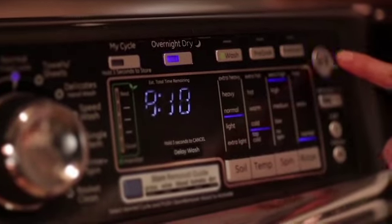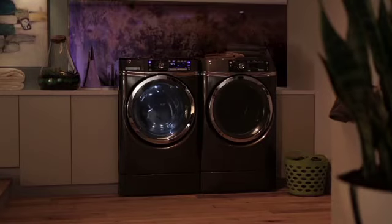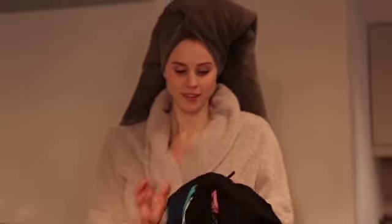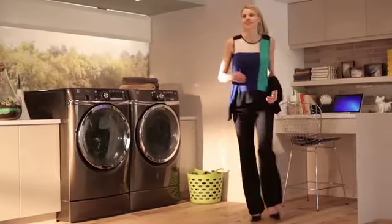This remarkable feature washes and dries a small load of clothes in 8 hours or less, eliminating the need to transfer the load to the dryer. Simply throw your outfit in the washer at night and wake up to fresh, clean results. It's enough to make anyone look like an overnight success.